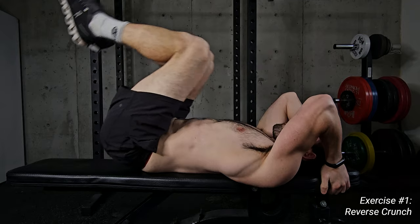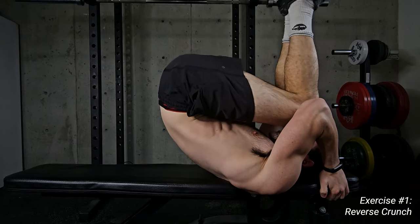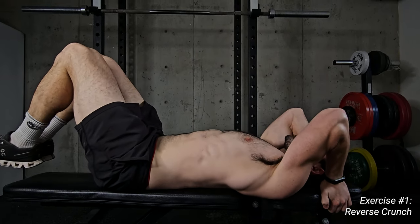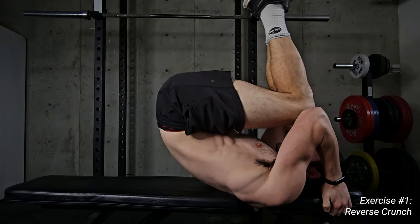And again, in this family, we have three exercises I want to share with you, ranging from most beginner to most advanced. First is the reverse crunch, where you're lying on your back and you are holding a plate or dumbbell or some kind of stationary machine overhead. Initiating the movement by contracting your abs, you're going to pull bent knees up towards your chin and curl your pelvis all the way up towards your ribcage.